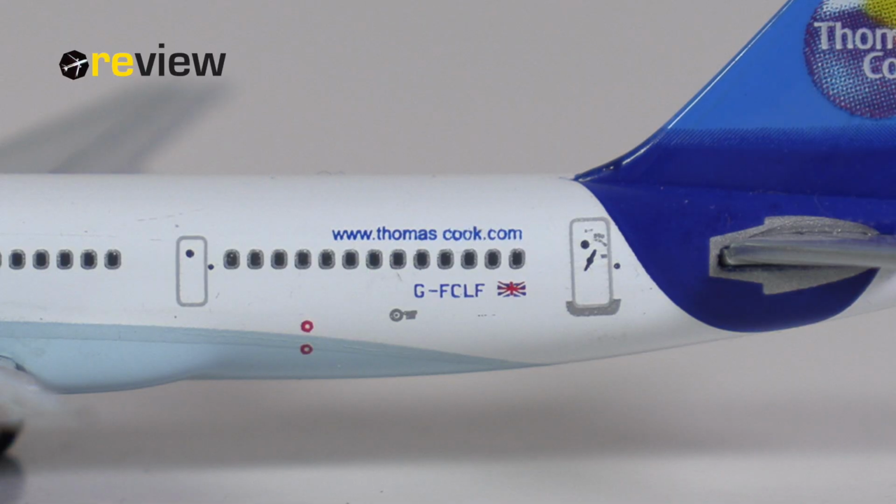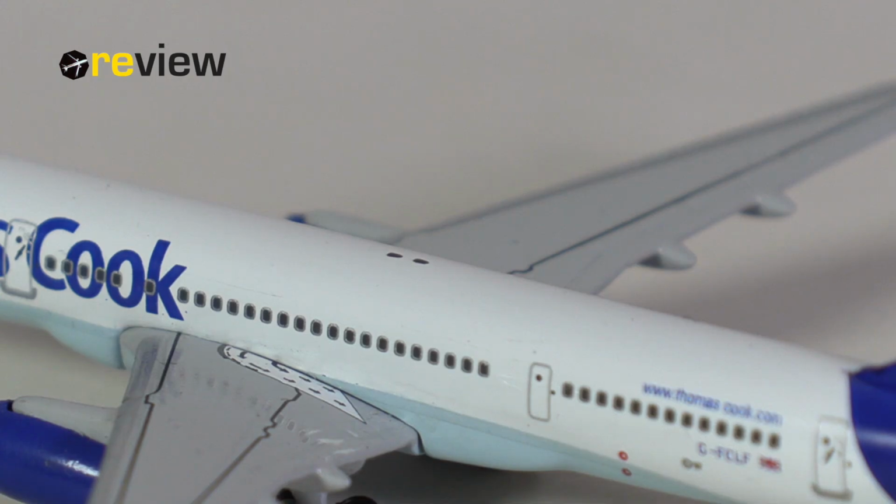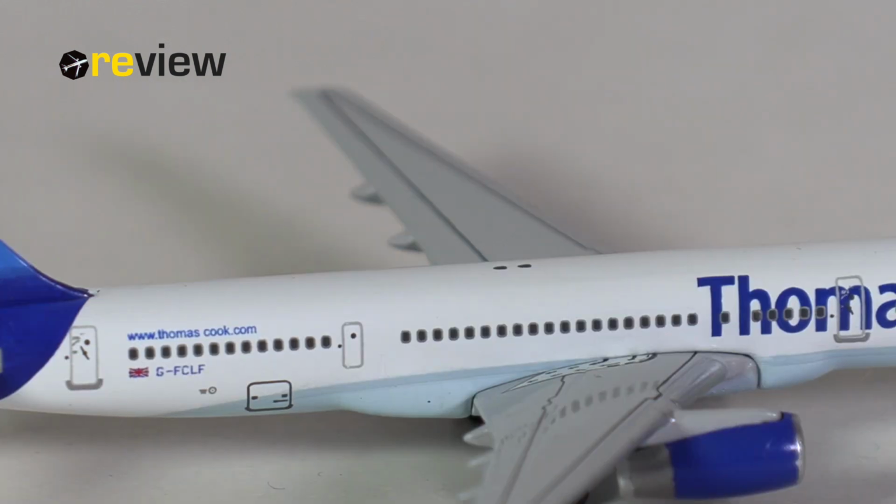On the fuselage we then have the web address of the airline, the full registration code of the aircraft, and the Union Jack, and towards the very tail of the aircraft we have a bit of detailing around the APU exhaust. On top of the fuselage we don't have physical antennas, but we do have them indicated in the print, something we don't even get today with Harper wings as a standard.